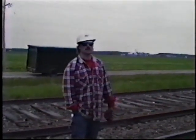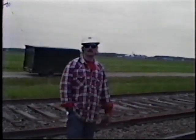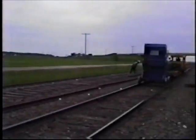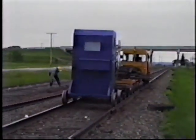So we'll be going up there in another couple of weeks. The steel game, we're going up there to put this track in. We've got to load 1,000 ties in a bulkhead flat. They're down there in the yard. And we're going to load 2 switch sets, and we're going to be taking that up there also.